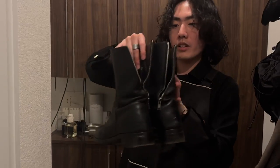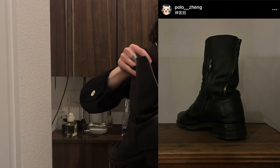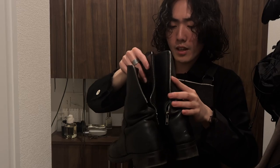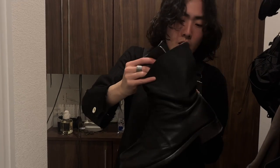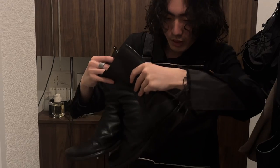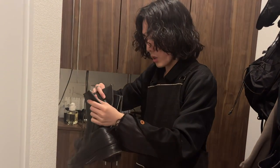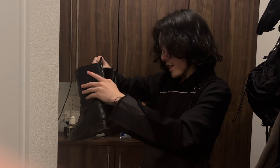I think I posted about these before, but these have really become my everyday essentials. These are the A 1923 boots with their classic, I don't know if you guys can tell or not, but the zip goes like this, it's separated into two. I wear these every single day. These are super nice, super comfortable. Got these secondhand, but it doesn't really matter, they're still beautiful.